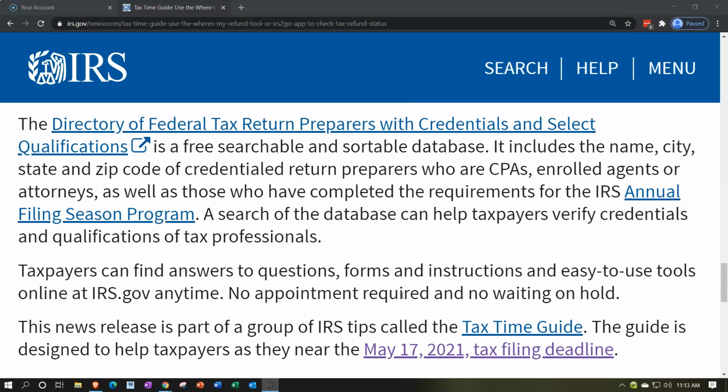In that case, then you might want to look at the Free File software, because the interview process may be sufficient to then file the tax return, and you may be able to do that for free, and that could be a good way to go.